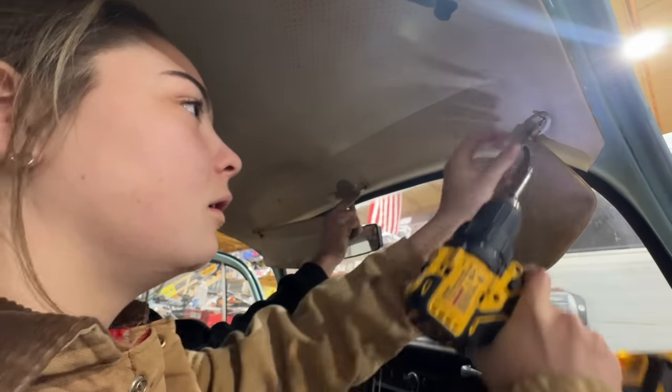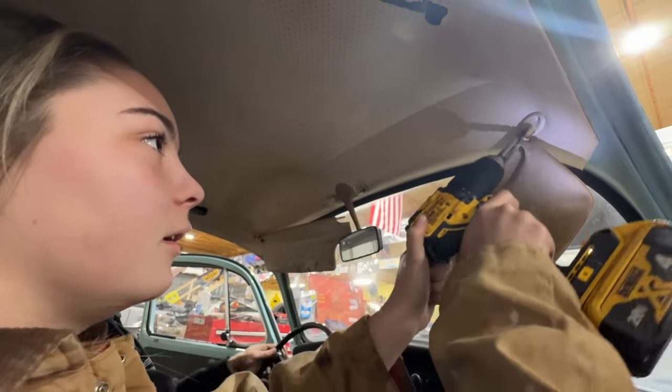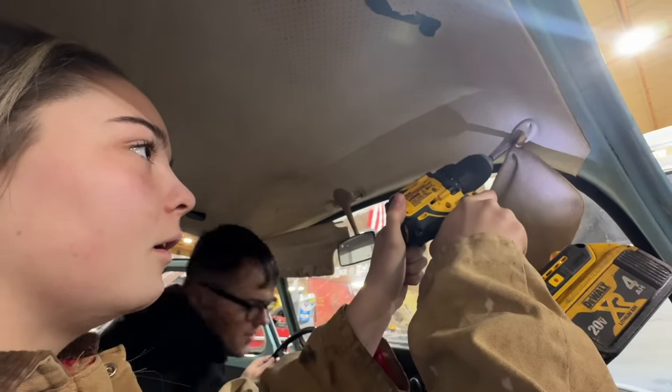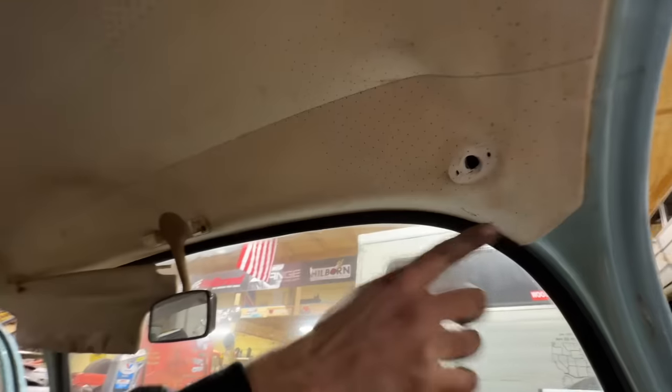I can't believe that just snapped that easily. Must be worn out, huh? Probably, yeah. I noticed you're missing a grab handle, too. Oh, that's weird. Look how white that was. Yeah, this is called nicotine. That's what it's called right there. Ooh, look.